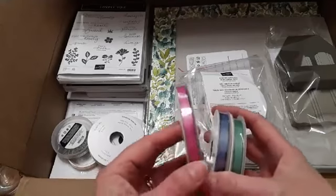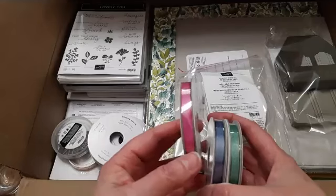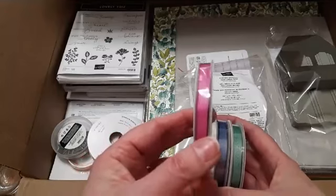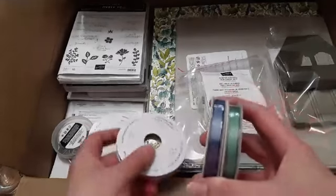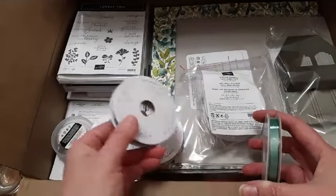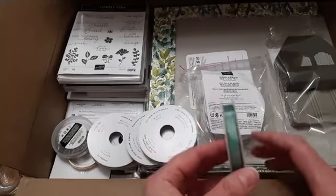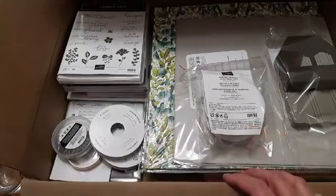First of all, I got some of the new in colors in ribbon. This one is Magenta Madness, and I'm going to show you the in colors in cardstock and compare them to some of our existing colors shortly, once I get to the paper. That's Magenta Madness. This is Misty Moonlight, and this is Just Jade. I love our new in colors this year. They're really beautiful, and I think most of you will like them as well. Okay, so those are in color ribbons.